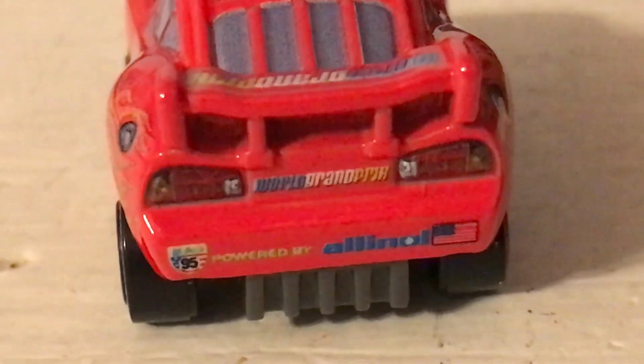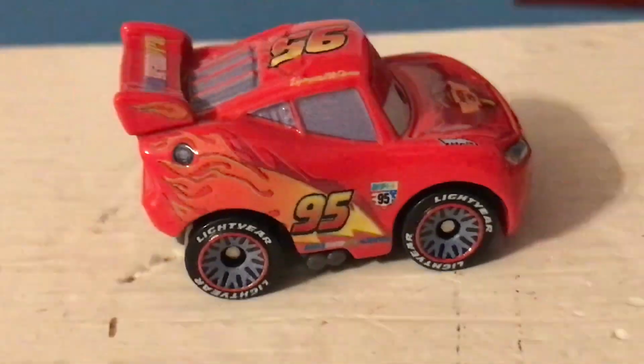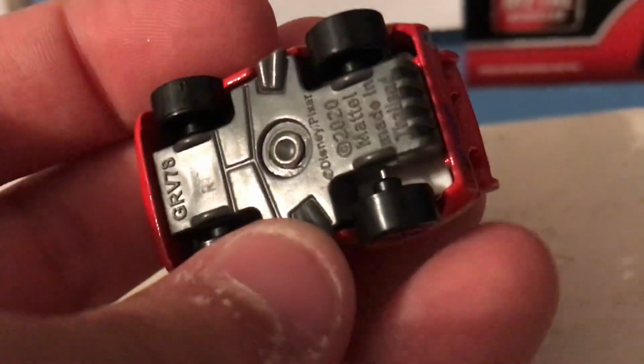Just going to quickly go through this guy. We've reviewed him a good few times by now. Powered by All in All. There is his other side. There is a look at the base, looking very nice.